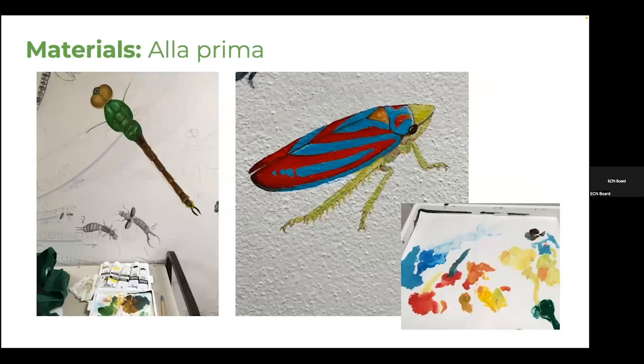And then for physically putting the insects on the wall, the first few that I did were alla prima, which is paint on wall, or I don't know what to say, French. So what this did, it's cool and it's kind of immediate, but what it ultimately did was waste a lot of paint. Because even when you're using a specialized palette that's supposed to hydrate the paint and keep it good for a long time, a lot of what was physically on the palette dried out.